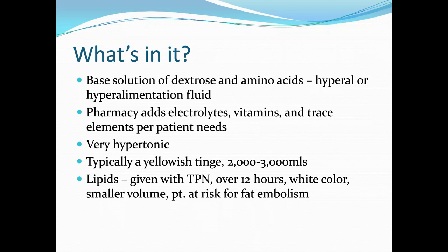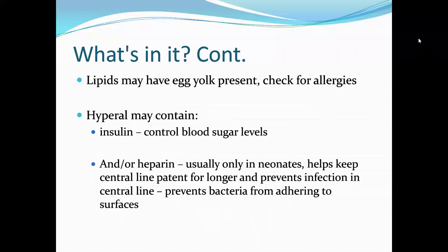It couldn't infuse together. It wouldn't be a stable solution, right? So we have to keep them separate to keep the solution stable. Now, the lipids, these are given with the Hyperal, typically for a shorter period of time. It's also typically a smaller volume, right? And there's a picture of this coming up, so don't worry.